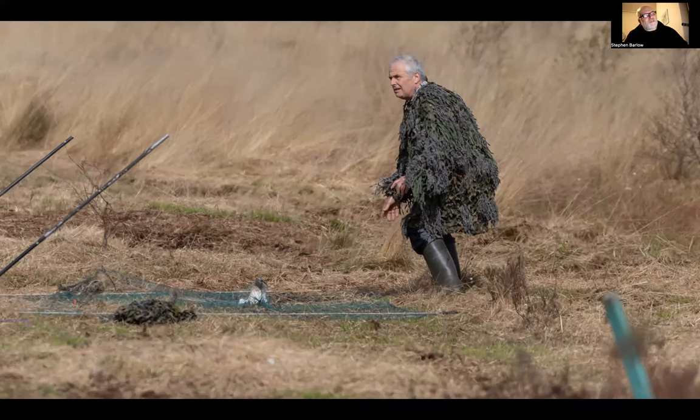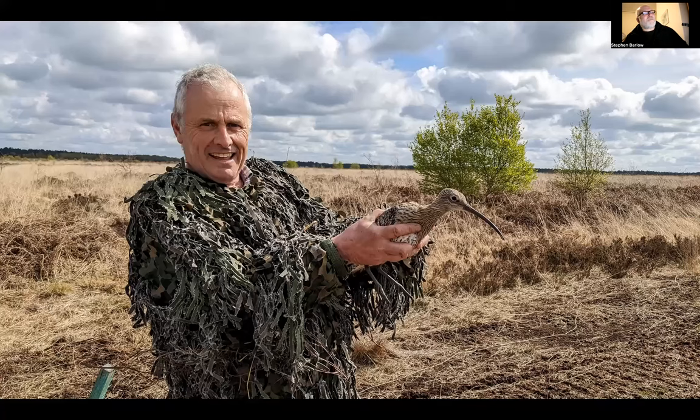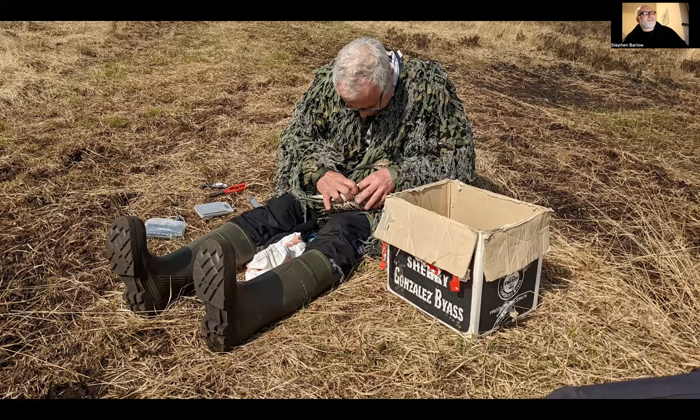We caught one within about an hour and a half, and it must have taken about 4 or 5 more trips before we caught another one. He got 2 tags to fit to them. He got, I think, 10 radio tags from Natural Resources Wales. These ones have got a SIM card in. There he is with this male curlew that conveniently got itself caught, fitting the tag to it.